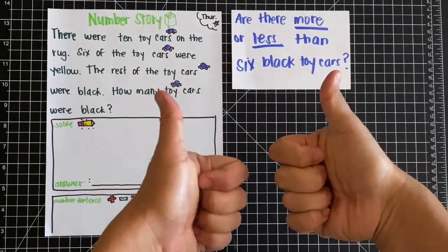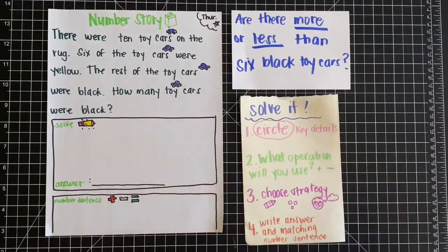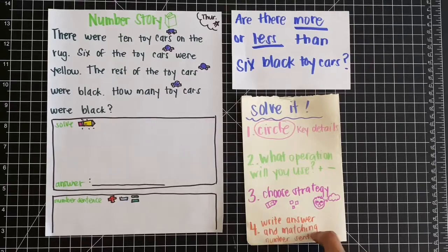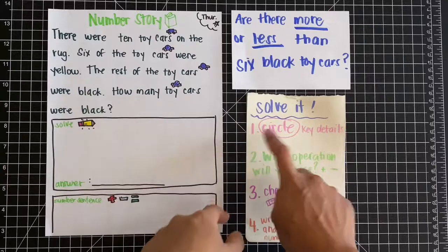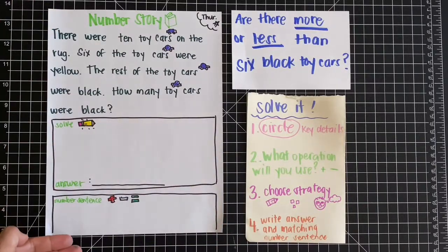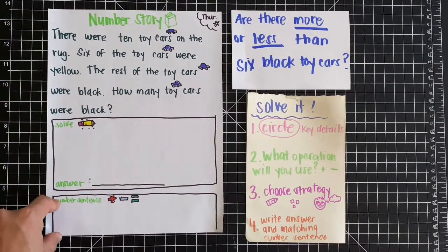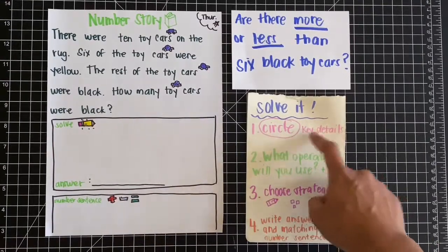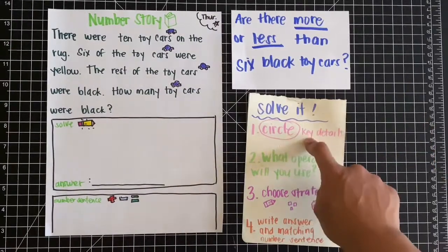Awesome, let's get back together. And now you know the deal. It is time to solve our number story. So we have 1, 2, 3, 4 steps, friends. How many steps? 4 steps. Step number 1, before you circle the key details, make sure you copy the whole number story on a piece of paper with a box to solve it and a box to write your number sentence. So again, step number 1, make sure you circle the key details. What's step number 1? You circle the key details.